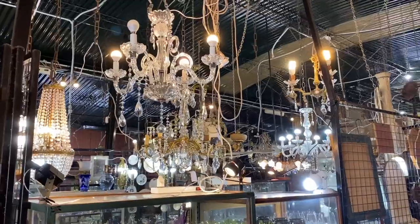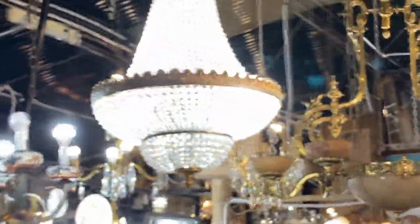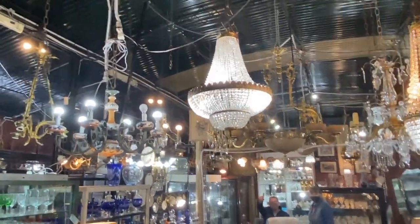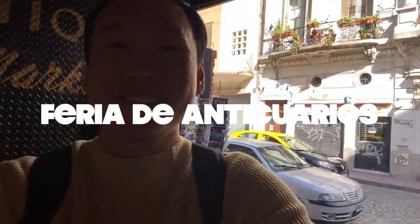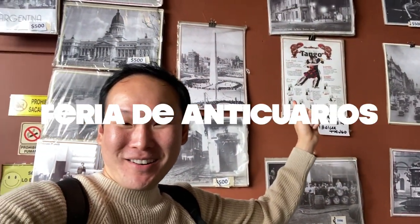So when I say San Telmo is known for antiques, they don't play in this neighborhood. There's antique markets, there's so many antique little boutiques as well. This one is a huge market. You can go check it out. We see some really cool posters. Old tango, some shots of old Buenos Aires. So cool.